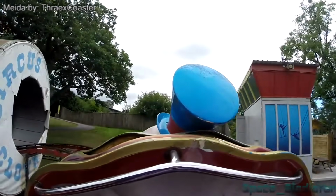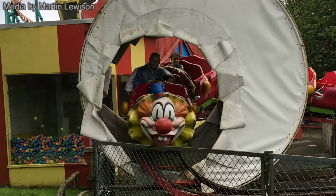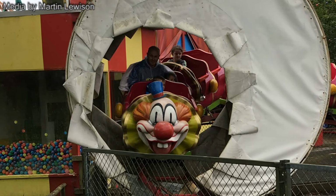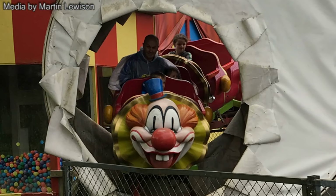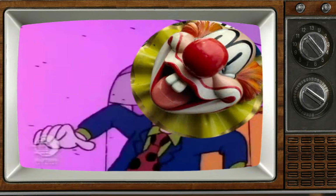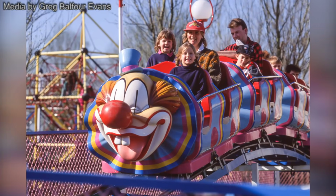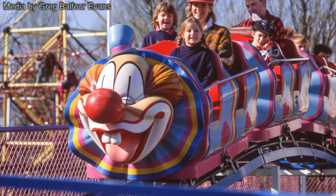The layout is a simple, oval-shaped design with a giant drum that the train passes through. As for the horrifying front car, the way I'd best describe this coaster is that it's like something straight out of a Rugrats episode. I'm not sure. Still, the design of this coaster makes Basin look like an absolute teddy bear.